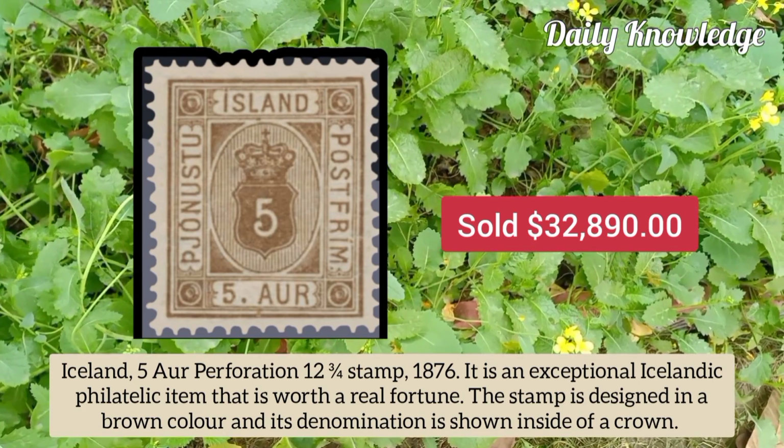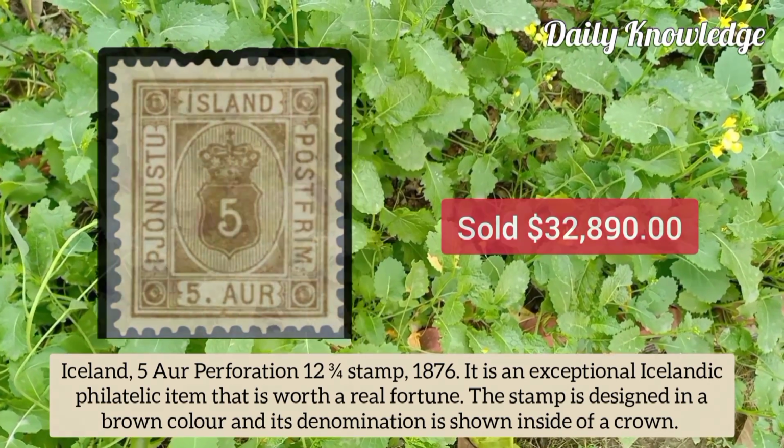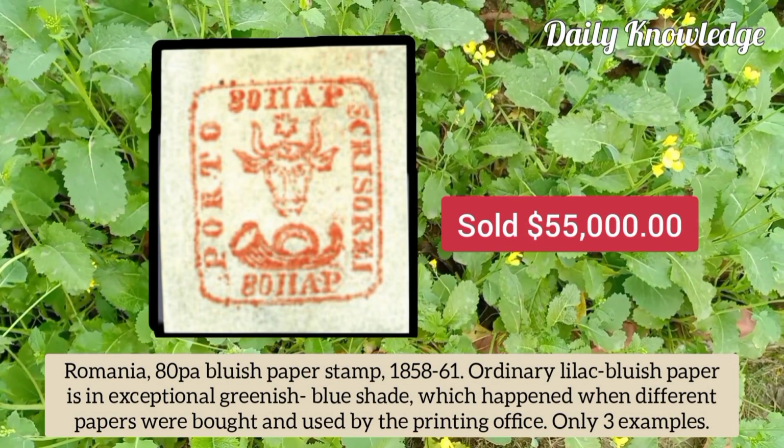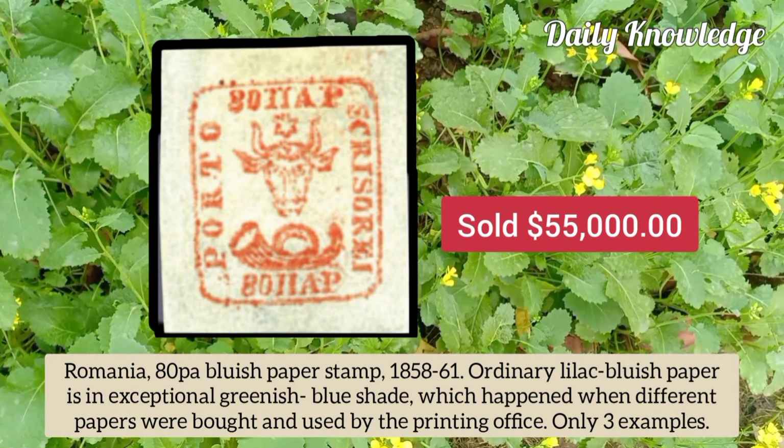Now next is Iceland 5-hour perforation 12 3/4 stamp 1876, sold for $32,890. This stamp is designed in brown color and its denomination is shown inside of a crown. Romania 80p bluish paper stamp 1858 to 61, sold for $55,000.